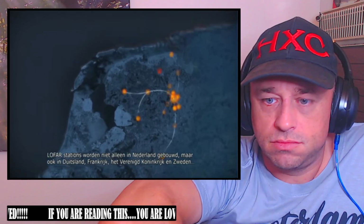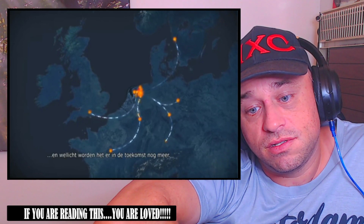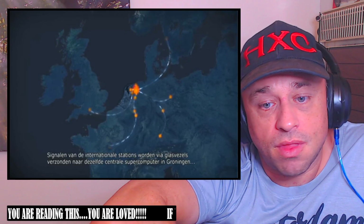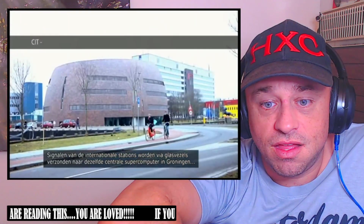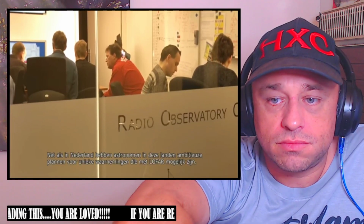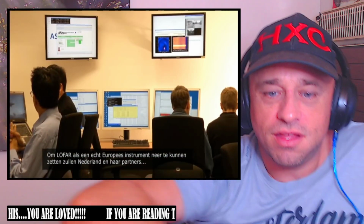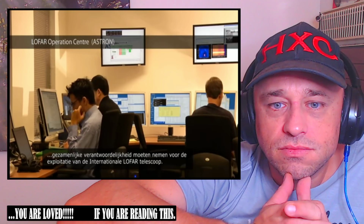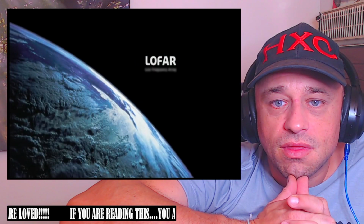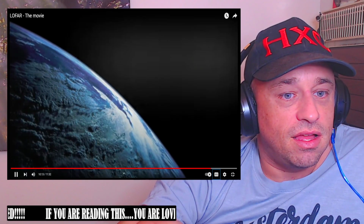LOFAR stations are not just being built in the Netherlands. They can also be found in Germany, France, the United Kingdom and Sweden, possibly more in the future. Each country has gathered its own funds to pay for the construction and operation of their stations. All signals are also sent through fibers to the same central processing facility in Groningen and combined with data from the Dutch stations. Just as in the Netherlands, astronomers in these countries have ambitious plans for unique observations that will be possible with LOFAR. To make LOFAR a truly European instrument, the Netherlands and its partners are to take joint responsibility for the operation of the International LOFAR Telescope. Sensing the universe, the Earth, and our surroundings.